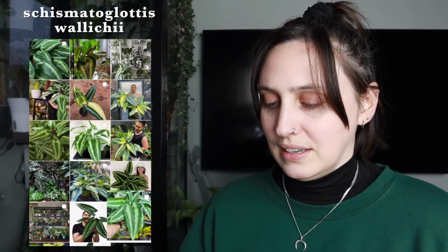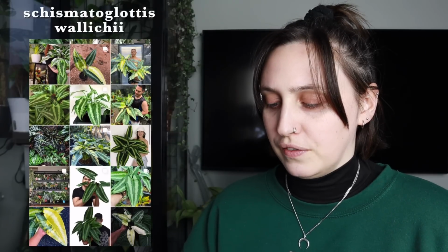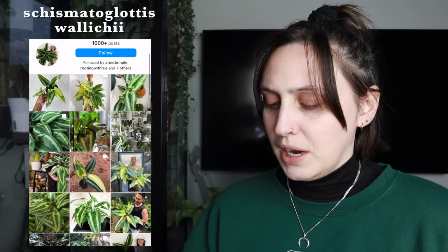I'm trying to be good and not buy plants all the time and not buy plants frivolously, though this is one I've wanted for a couple months now. And I don't think I particularly like this variegated kind. That doesn't do it for me. I think it's because it's yellow. It's just not my sort of style. I much prefer the very green ones.